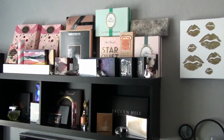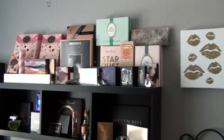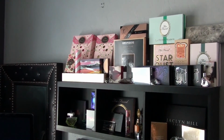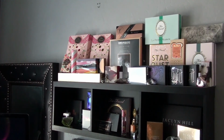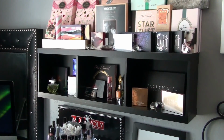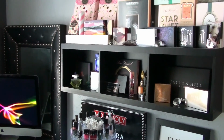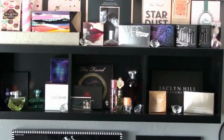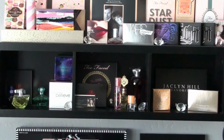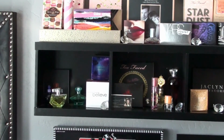These are all empty. All the palettes are actually in the cabinets or the bookcases like you saw, but I keep a lot of the packaging, especially if it's cute packaging, up here, and it's just decor. And then in this shelving unit I keep the Jaclyn Hill one, which has her own little box, and my perfumes. But I keep my higher end perfumes and not body sprays and stuff. And on this left side is all Britney, basically.